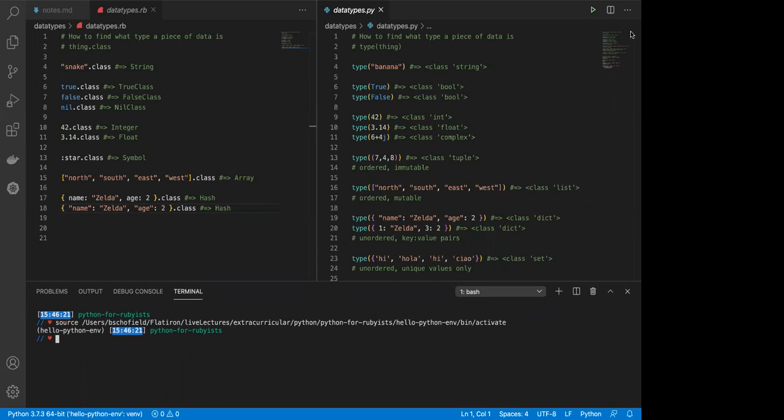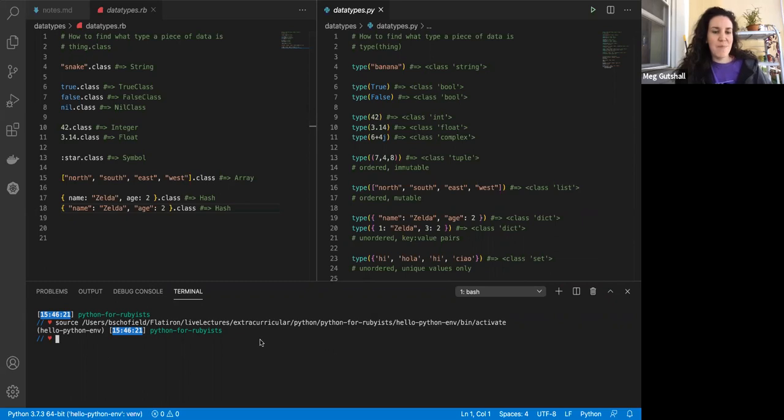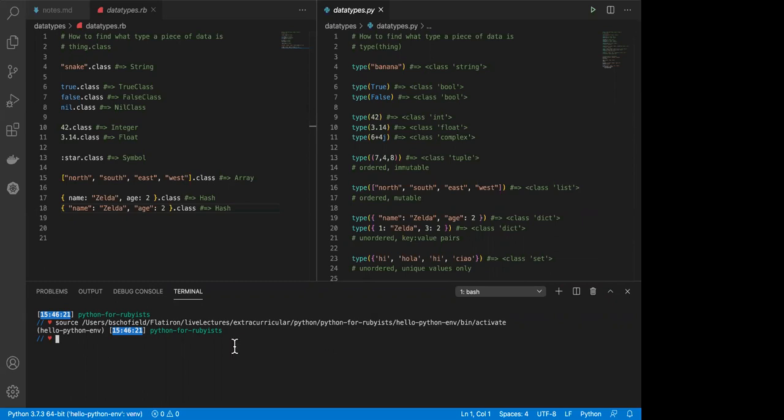No links in chat earlier, no Meg. If you don't have Python 3.x installed, you can go to python.org and grab it, or repl.it. That's a good place to play around as well. Thanks, Nat. No worries. And good morning.